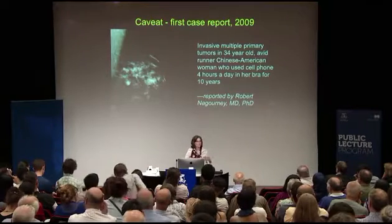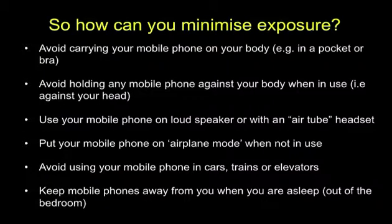Unusual tumors. But in the meantime, people have a right to know how you can minimize exposure. And again, I think this information is available on our website, will be available on yours. Remember, if you have to give a phone to a child, put it on airplane mode.